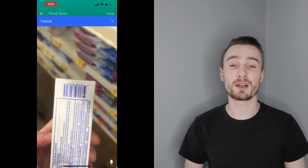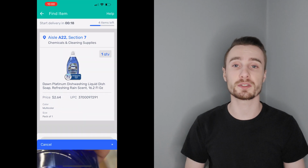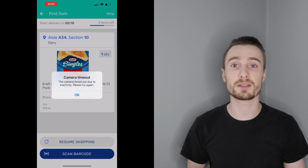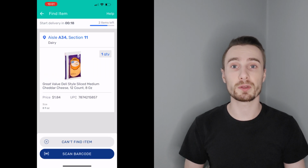This helps streamline the process and also maintains food freshness by not keeping items that are supposed to be refrigerated or frozen outside of the fridge or the freezer for longer than they need to be. And I can wait till the end to grab these items so that way customers don't complain about their items thawing or becoming too warm.